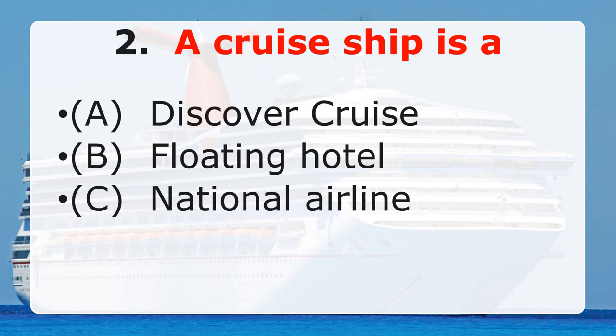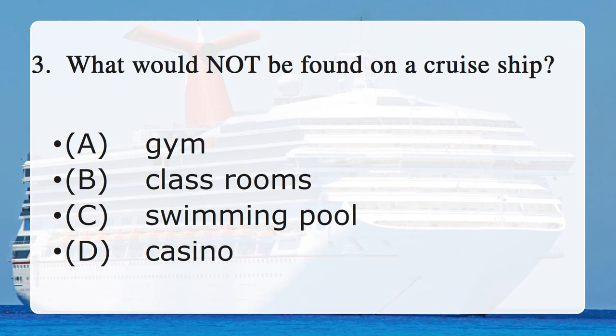Two, a cruise ship is one: Discovery Cruise, Floating Hotel, or National Airline. Which is it? It is a floating hotel. Three, what would not be found on a cruise ship? A, a gym. B, classrooms. C, swimming pools. Or D, casinos. Answer? Correct. Classrooms.